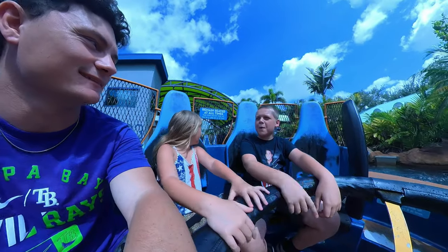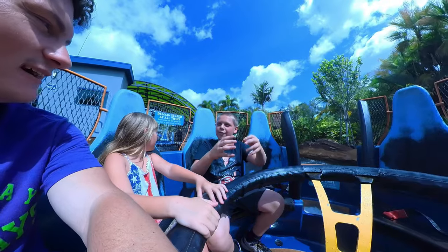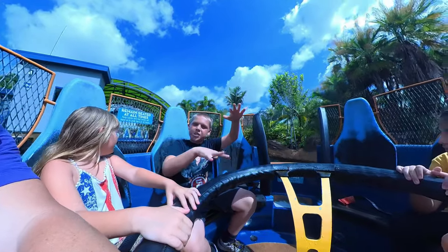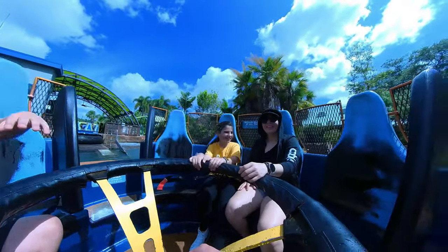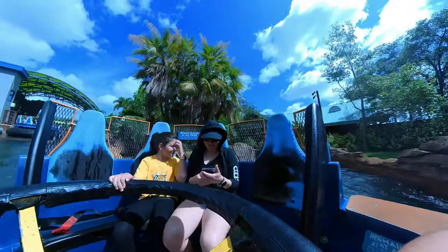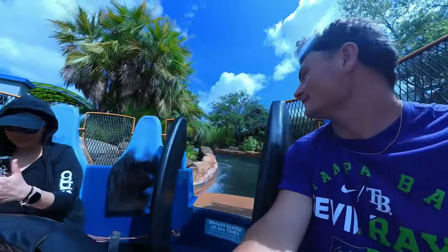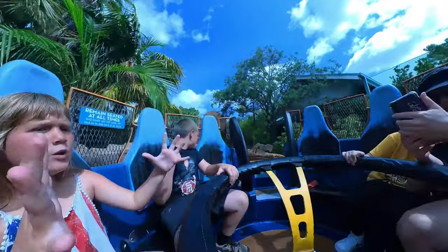We almost got crushed by an elevator over there. Really? Okay, yeah. So there's 2 rafts. One's up the elevator. We stopped 2 inches below it. And here comes the elevator. It turns a little bit, and guess what? We almost got smashed. Oh no. We almost got smashed. Oh yeah, we almost did. Literally.